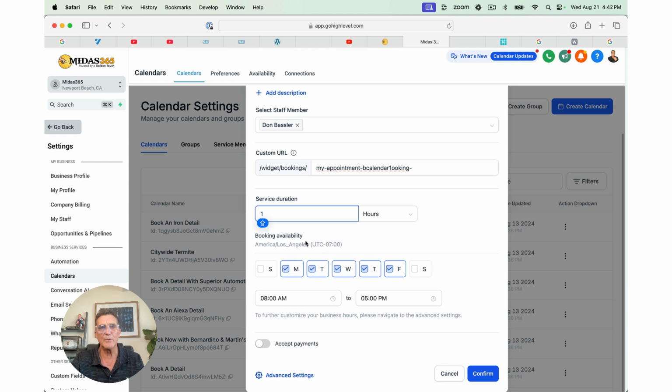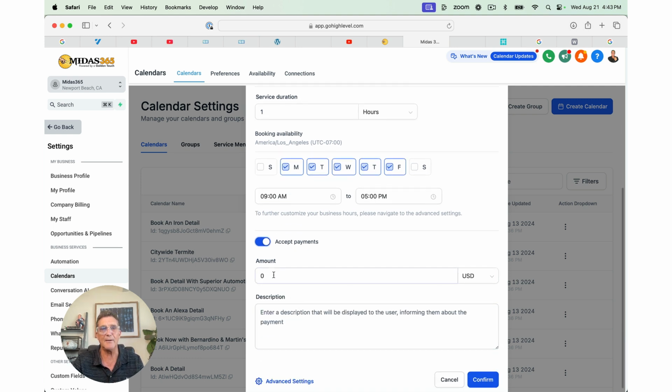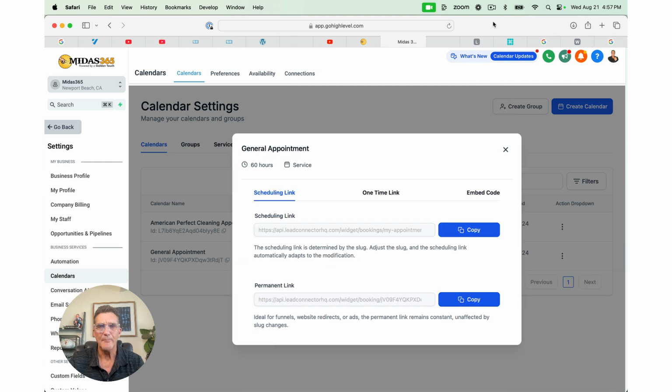And you can show the booking availability. If you're open on the weekends, you'd want to select Saturday and Sunday. I'll leave this as Monday through Friday. Let's make it 9 a.m. to 5 p.m. And if you wanted to, you can accept payments. This can be connected to a Stripe account or PayPal account. So you could charge them up front for the appointment if you wanted to. And I'm going to click on confirm.